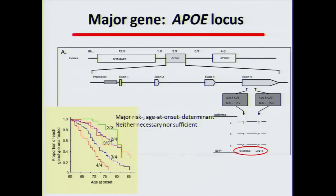It's not a surprise that there is a single major gene for Alzheimer's disease, the APOE locus, and what's shown here is basically age across the x-axis and unaffected status across the y-axis. And you can see that for those of us that carry an E4 allele, there's an increased risk of Alzheimer's disease. Parenthetically, by the way, there also is maybe one of the first protective alleles. Those that carry the E2 allele are a bit protected from disease.